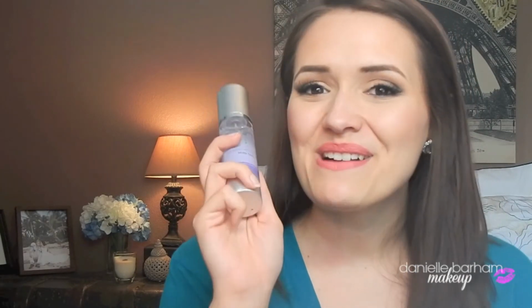So absolutely, Model in a Bottle. You can get this off of Amazon. I don't know where else you can get it, but this is awesome. I'll put the link down below. This is the Model in a Bottle setting spray. I will never be without this. Ever. Forever and ever and ever. Hairspray for your face, and I love it. Mwah.